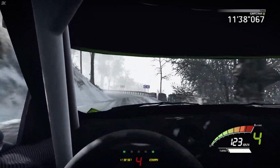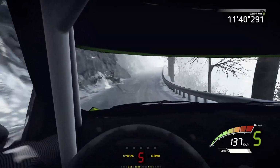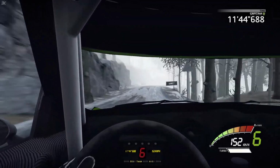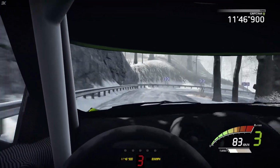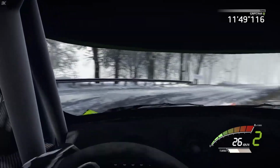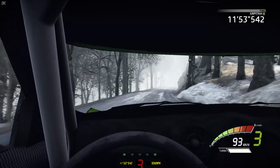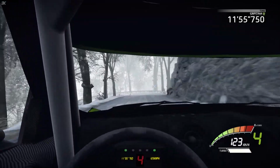Into right 9, 40, crest. Into left 8, don't cut, 100. Caution, hard brake, acute hairpin right and flat right. And caution, brake, acute hairpin left.